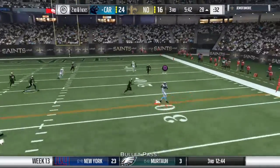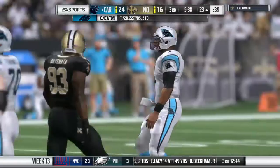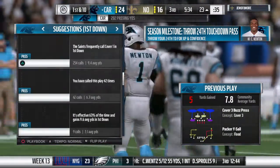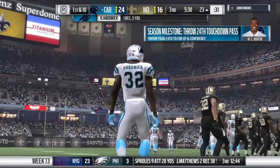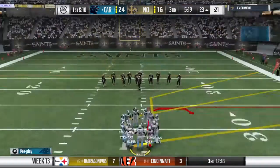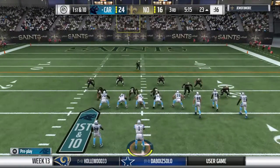On second down, here's Newton. Finding his safety valve here. That's complete. At 5 yards on the play there, as the drive will continue. And a good quarterback facing zone coverage, if he has just a little bit of time to survey the scene, that's what's going to happen. No doubt about it. If there's no pressure, he's going to continue to pick them apart because he'll have all that time to find someone open downfield.